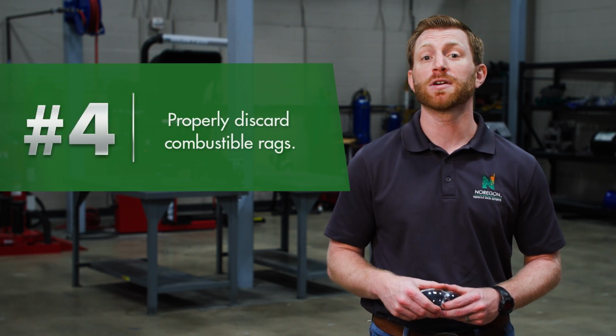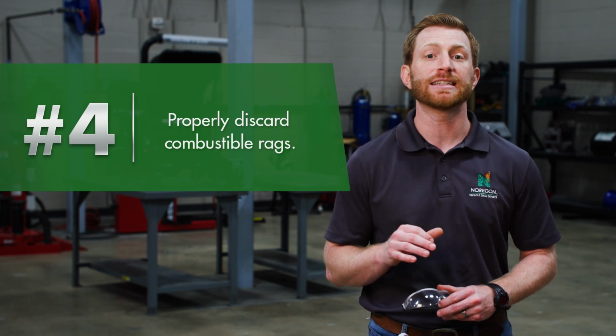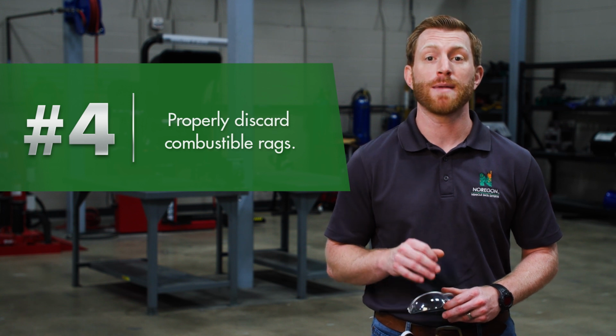Next up is how to deal with combustible, fluid-soaked rags. Always put these used rags in their designated safety bin, which should have an automatic closing lid.